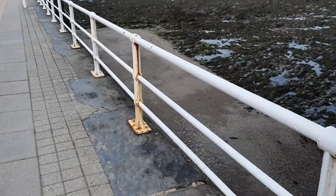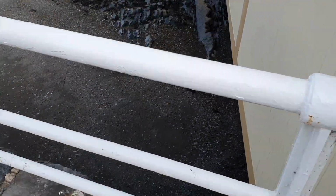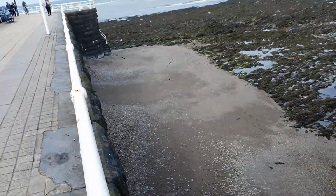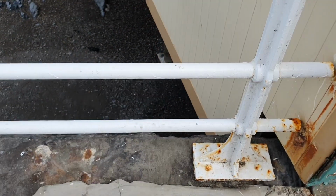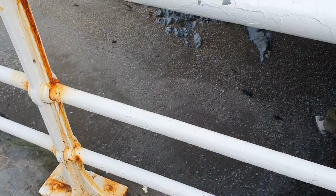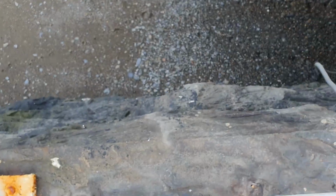And I just have a look down here, and I think, what the hell? And I look down there and I go, oh my god. And this is danger. You've already got the railings there to stop little kids climbing up and falling to their peril down the rocks.